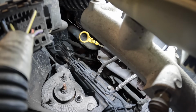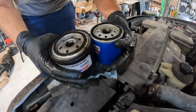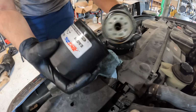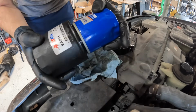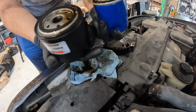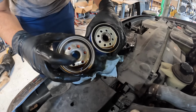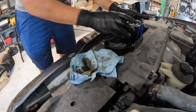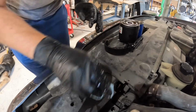Dang it. All right, this is the filter that came off, and this is the one they gave me based on their online oil filter selector thing. It's the same. The O-ring is just about the same, but these threads are not the same as these. I think these threads are just a tad bit bigger, and it will not work. So I'm gonna have to go to the store and grab a different filter.